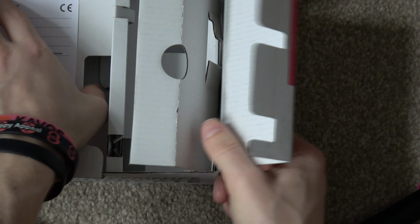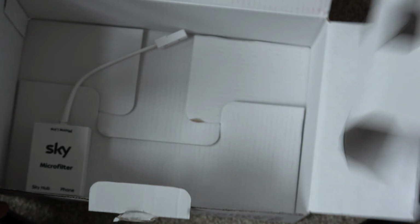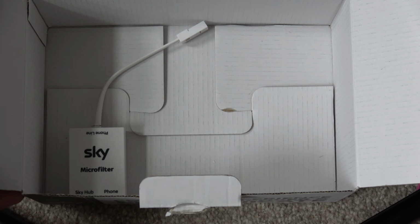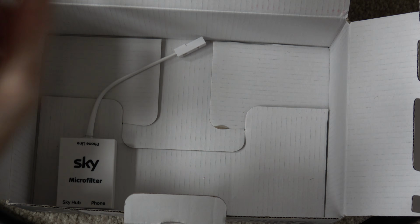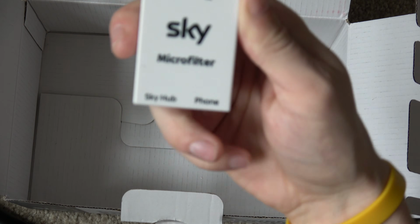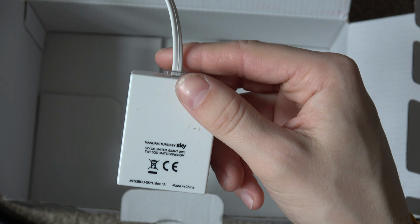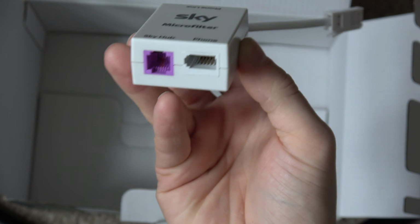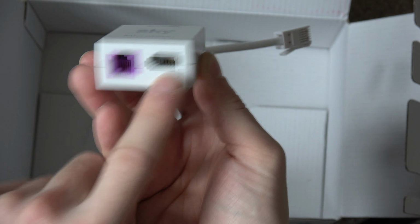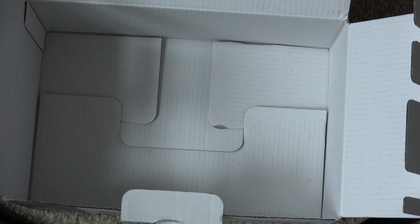Now the rest of the contents I may have already taken out because I always need an Ethernet cable. So on yours you will get an Ethernet cable and you'll get 2 filters. My other filter is plugged in over there. But this is what a Sky microfilter looks like. Cheap and cheerful, not a lot to it. It is manufactured directly by Sky, and it is clearly labelled. So this is where your router goes in and this is where your landline goes in. Now I don't have a landline phone, so I'm not really that fussed.